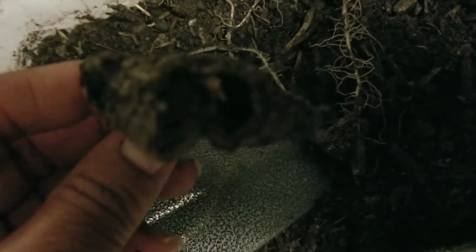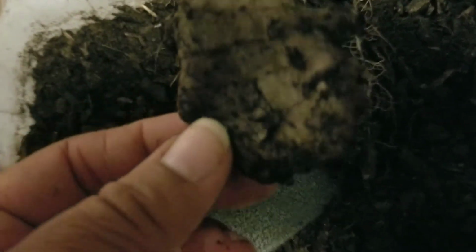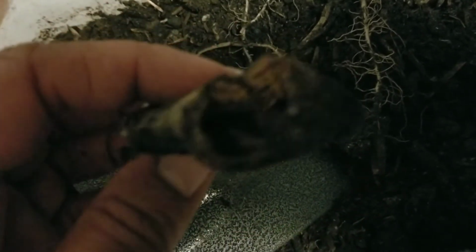And this piece was in there, and it's a husk now. That means this rotted out completely. And I've seen this happen before. I tried to grow some, and I found nothing but husks. Like they completely rotted out, maybe too much water or something.